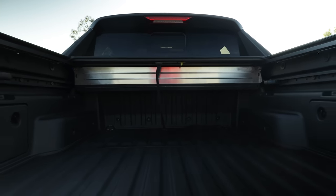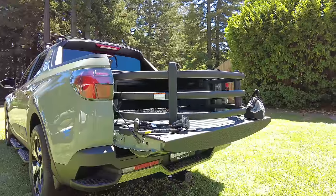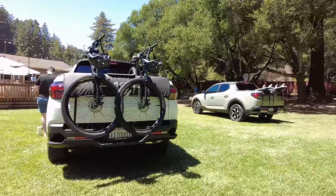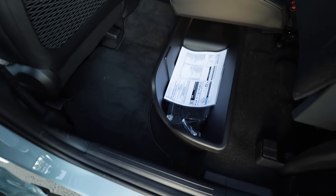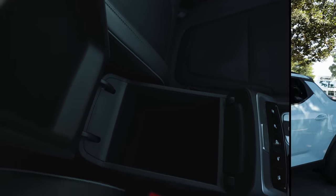There's also spots molded into the bed to create shelves for more storage, and available bed accessories like extenders, mats, and nets to maximize functionality. That focus on functionality extends into the cabin as well. There's a manual rear window for more airflow, removable storage under the back seats, and a deep center console for storing your random adventure stuff.